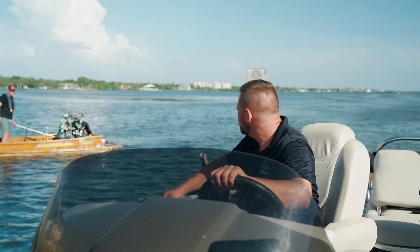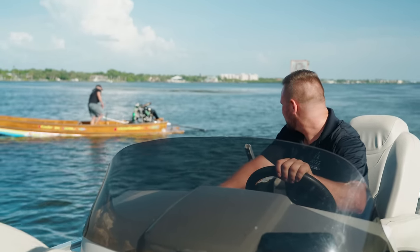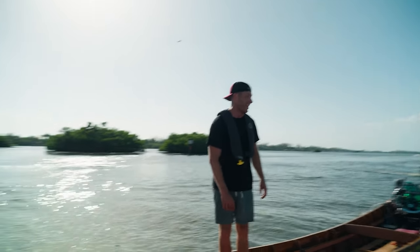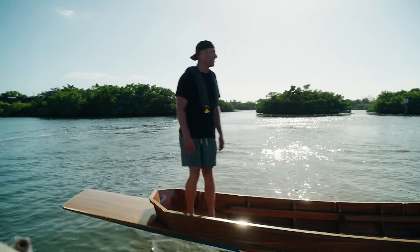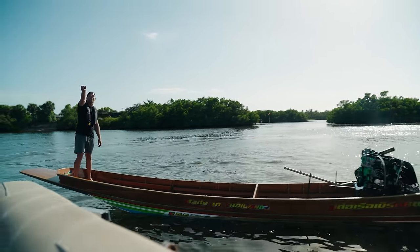25 to 30. Felt like I was doing 90. Dude, this thing's sketchy. I'm not gonna lie, I'm sketched out by it. I'm literally afraid of this thing. Qualified captain, take him out.